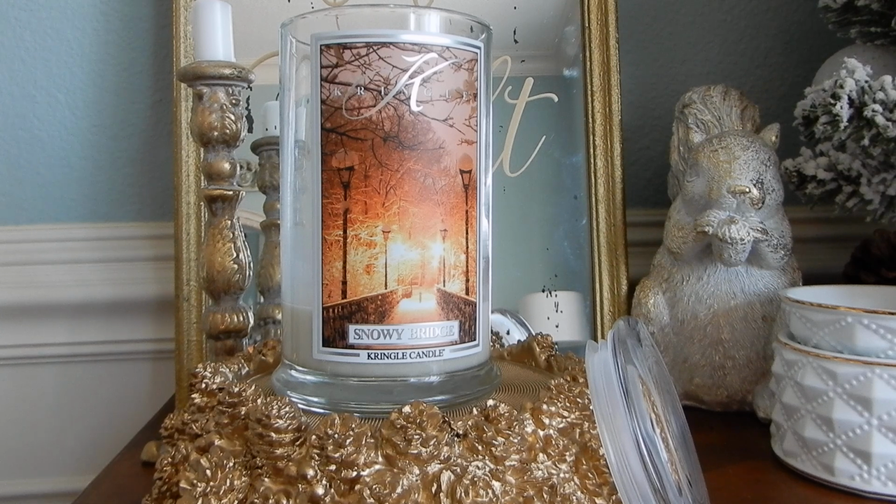I think the soy blend is nice, the 3 wicks, I think those are nice. And the paraffin is okay. I'm just not a fan of paraffin wax anymore. So the country candles are not really the candles that I am most interested in from Kringle. It is this formula right here, and it is because of the quality of the burn.